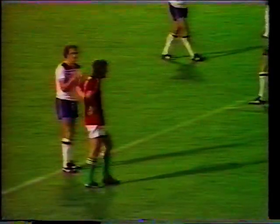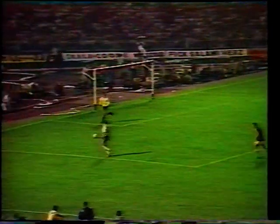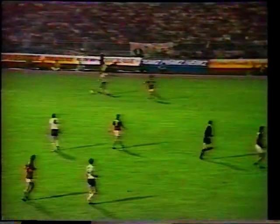Yeah, but what's happening, you see, now is that we're getting forward, we're getting a lot of numbers forward, and we're giving balls away like we did just there, and they're coming at us on the break, catching us in 4-3 situations and 3-2 situations, and we're looking a little bit vulnerable. We must just sit back and play it tight and play it safe and break when we can break and go forward with numbers, but keeping us nice and tight at the back the whole time.